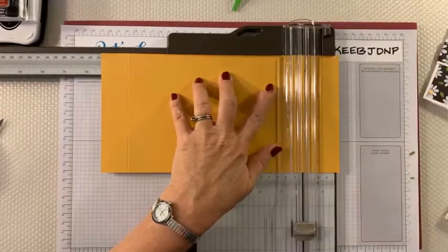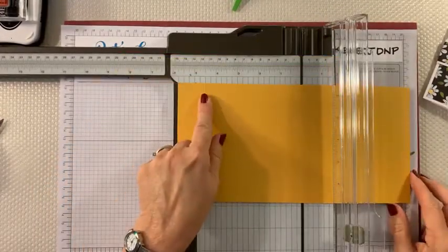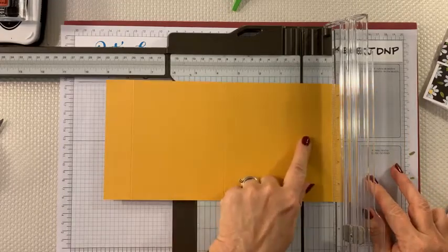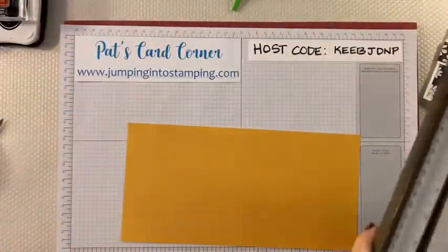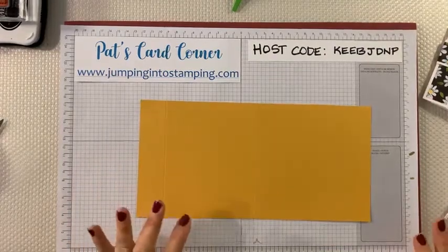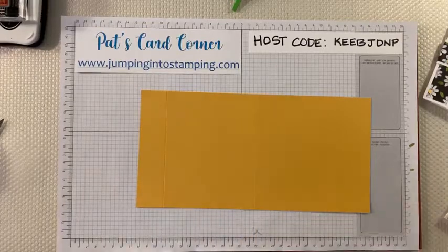And then we're going to score it right there. And that's all we're going to do. So that was 1 1/4, 5.5, and 9 1/4. Okay, so now let me move this out of the way. Don't need that anymore. And now we're just going to do a little bit of folding and creasing.